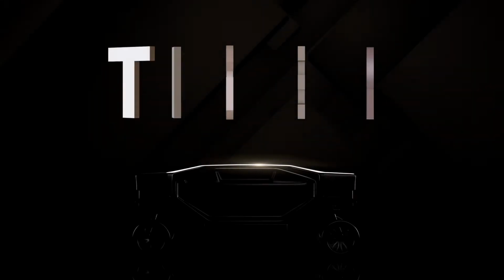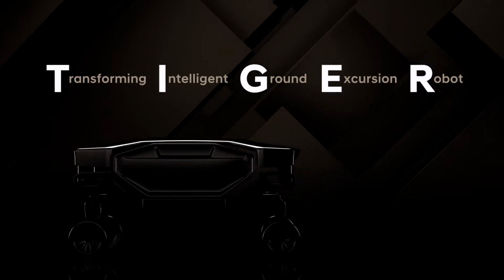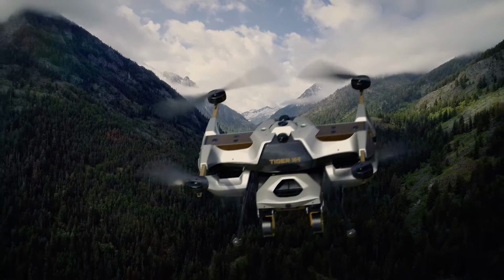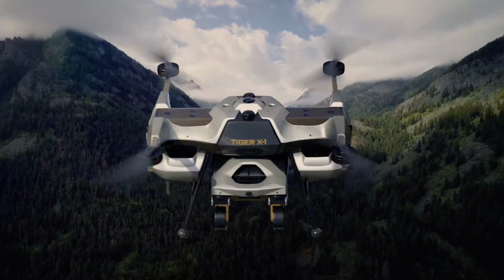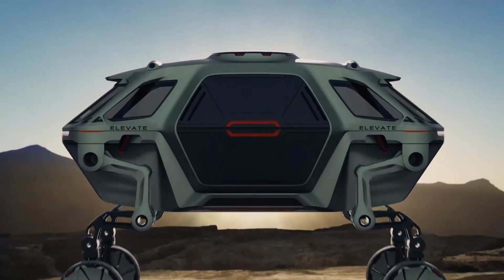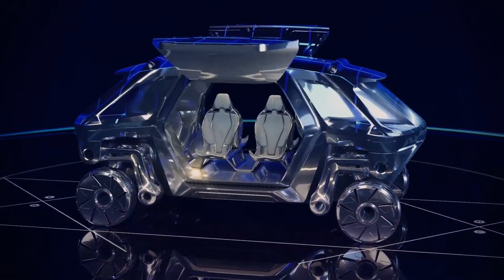The new concept is called Tiger, which stands for Transforming Intelligent Ground Excursion Robot. The version I'm showing here is called Tiger X1, where X stands for experimental. Tiger is a modular platform similar to Elevate, our first UMV revealed at CES 2019.